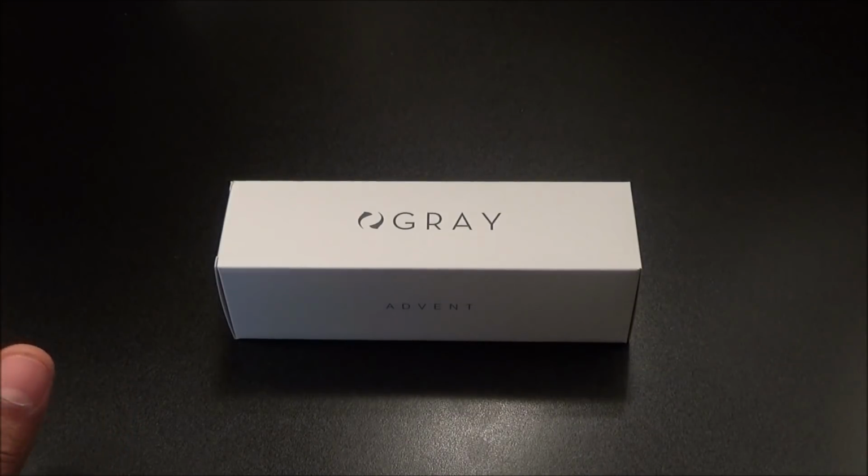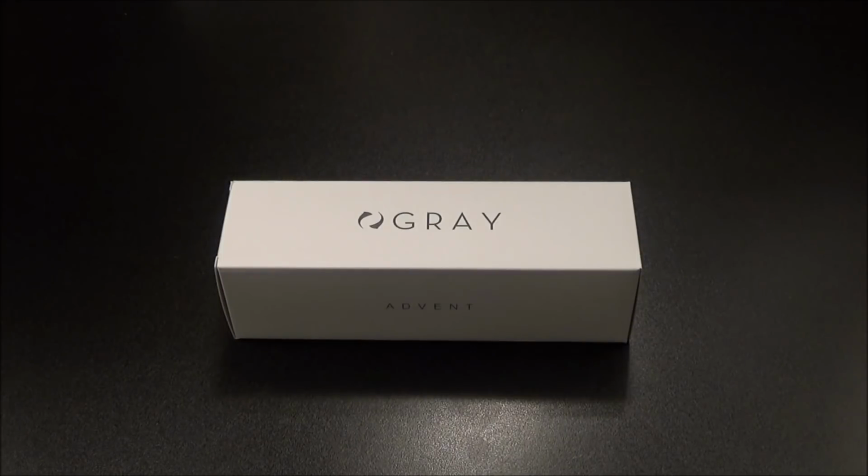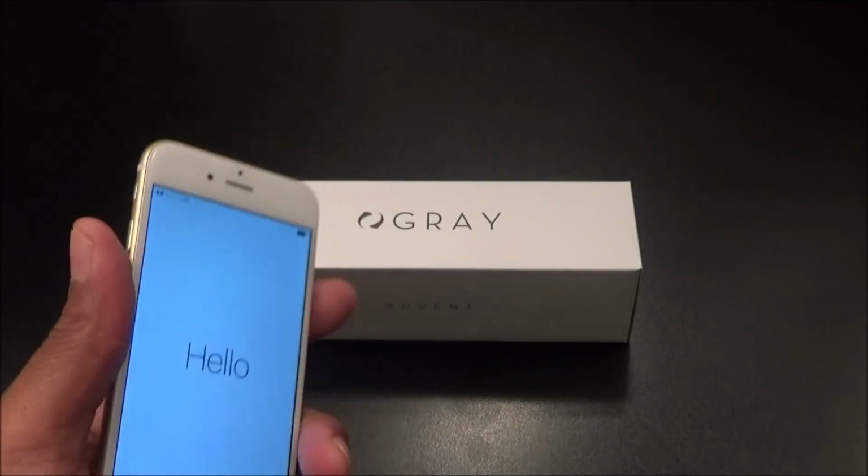I was planning on making this video next week for Thanksgiving because I ordered a space gray iPhone 6s, and I also ordered this carbon fiber skin. So I was going to do it big for Thanksgiving, but you know, y'all put the pressure on me, so we're going to do this tonight. So I will be using my old iPhone 6, but I got to let y'all see this case.